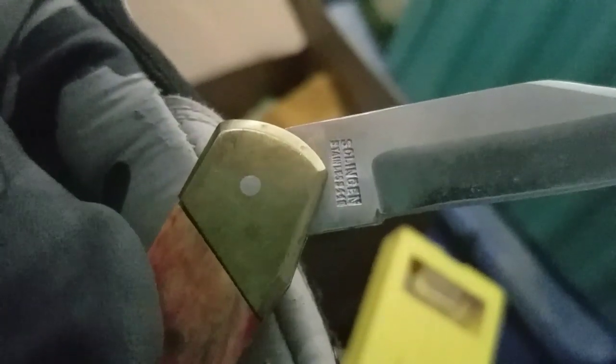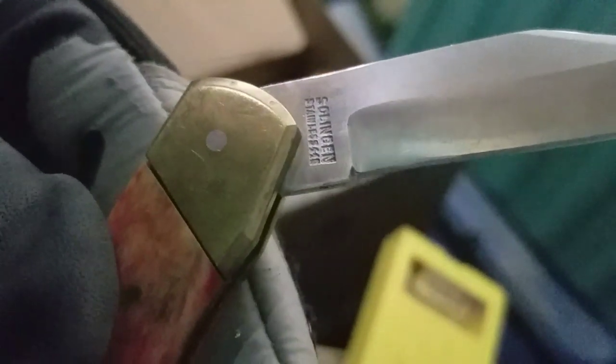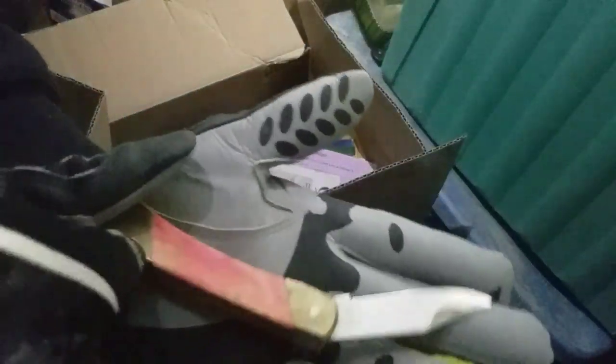Bear Hunter, it says right there. What's the other side say? Oh yeah, that's nice. I believe that's German. That's gotta be at least a $20-$30 knife, probably. It's pretty big. Locking pocket knife, feels all nice and tight.